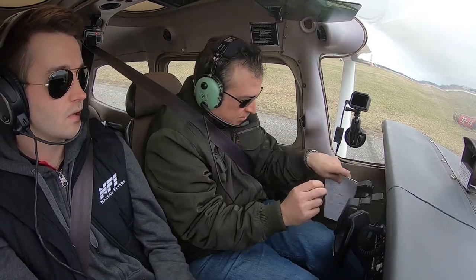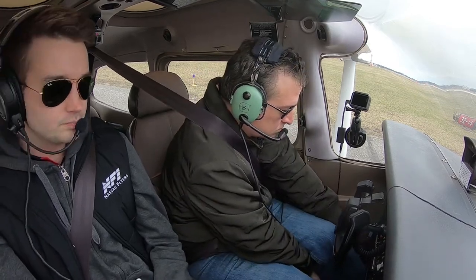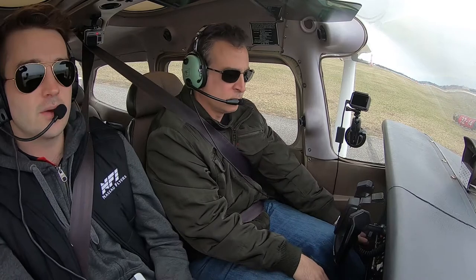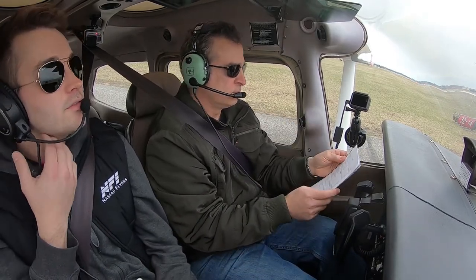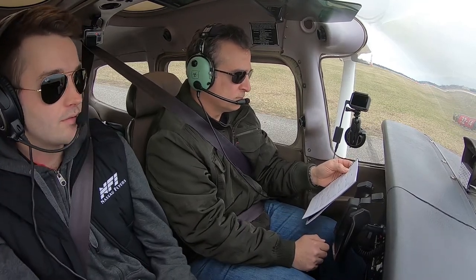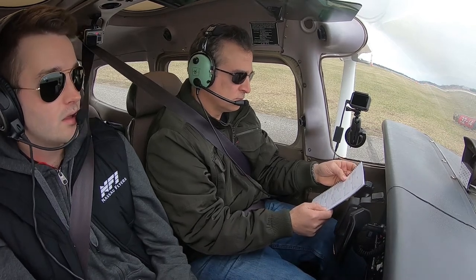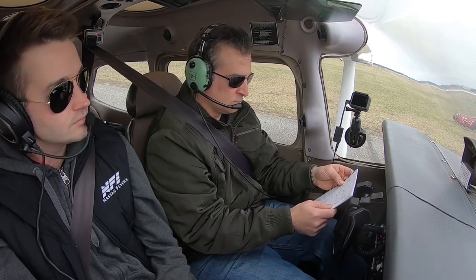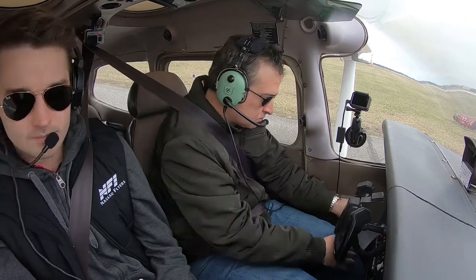But you could look over the climb checklist. Basically, the climb checklist is full power, turn the landing light off, and flaps up if we had flaps in. Verify mixture rich, and then cruise. Just bring it to cruise power, trim it out, lean the mixture, and verify the compass.